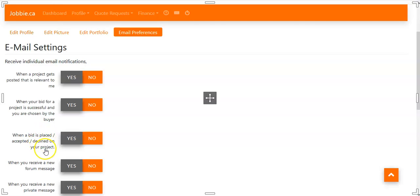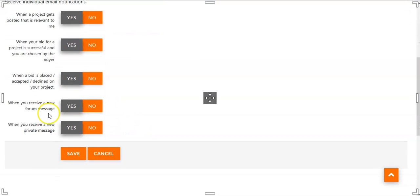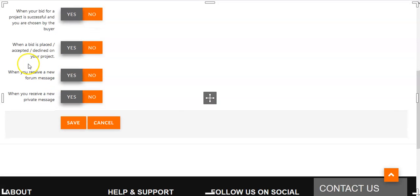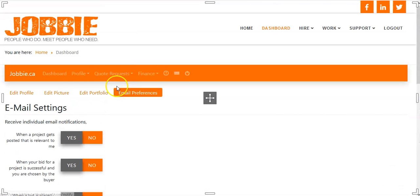Then if a bid is placed, declined or accepted on your project, because as a service provider, you can also post your own projects. So let's say you need somebody to do some work for you that's not related to what you actually do as a service. You can post it on the site, and if somebody sends you a quote or offer on your job, you'd see that as well. If your bid is declined, you'd also be let known that you didn't get that job. And when you receive messages, whether it's a public forum message or a private message, you'd also get an email notification for that.